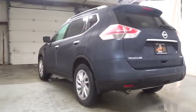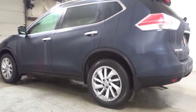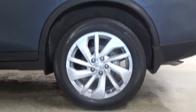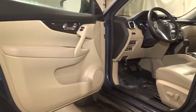Keyless entry, leather-wrapped steering wheel, Bluetooth, fog lights, clock, trip computer, electronic stability control, MP3 player, outside temperature gauge, day and night rear view mirror, tachometer, tinted glass, engine immobilizer, 4-piece floor mat set.